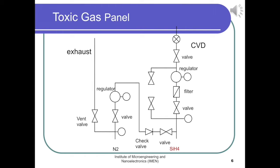That valve is controlled by pneumatic control. So you just press the button inside, and the valve opens and the gas will flow. But on top of the valve, we have an overflow sensor. If the gas flows suddenly, the sensor will close and the gas will be blocked. Then we need to open again, so that the gas will flow slowly, not suddenly. And then the gas will flow to the CVD chamber, and then we can do the process.